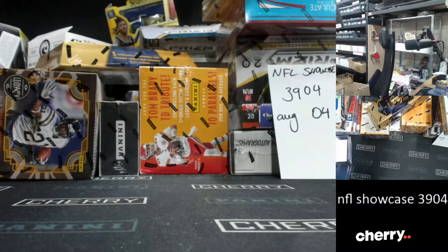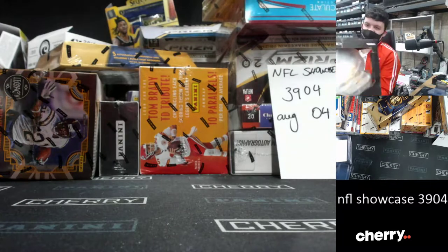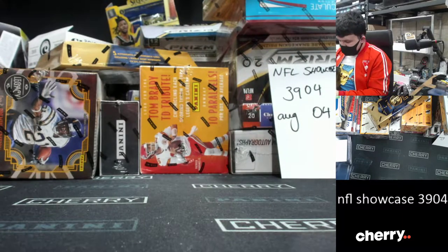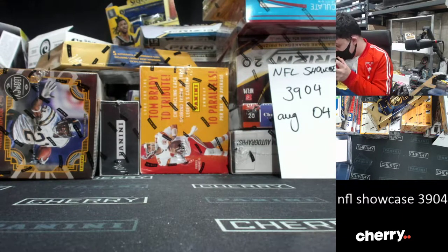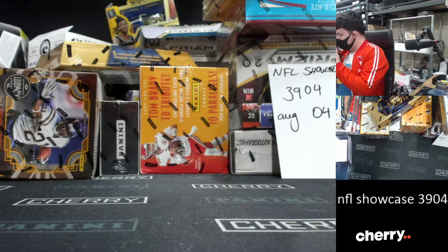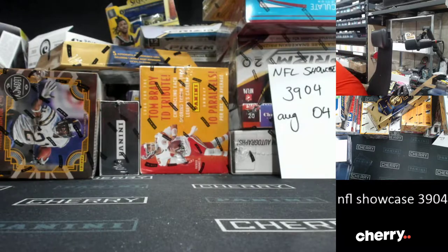First up is this beautiful Justin Herbert signed helmet. It's in its wrap at the moment. I'm not going to take it out. You can see the signature there. Certificate of authentication is in there, I believe. Yep, I assume so. Well, put that over there.